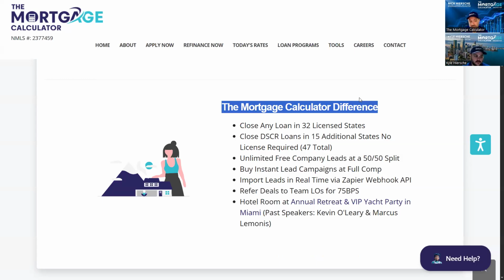We have all kinds of different ways we integrate with leads. If you take a company lead, there's a simple 50-50 split, which we'll go over here on the comp plan. Or if you want to generate your own leads at full comp, you can do that by purchasing a lead campaign. Kyle will show you how that works here in a minute. Take our campaigns, copy them, and put your budget on them. Or if you're already generating leads, you know what you're doing, no problem. Use our webhook to import those into our system instantly via our API.